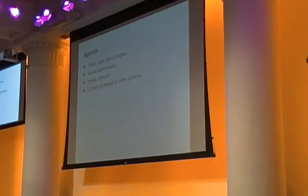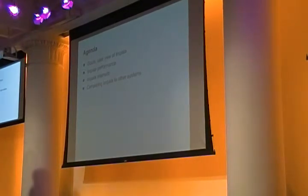I think we have microphones in the aisles. Yeah, there are others. Do you know if the microphones are turned on? All right.